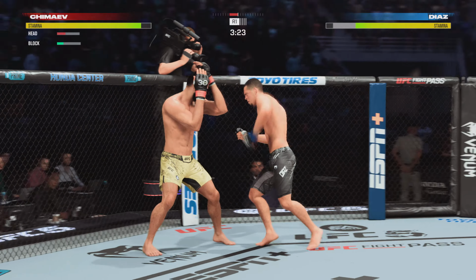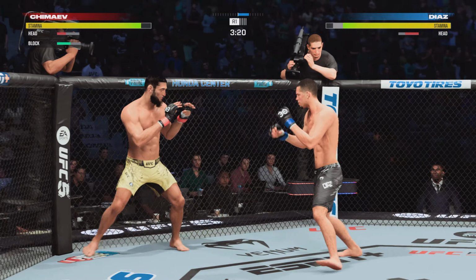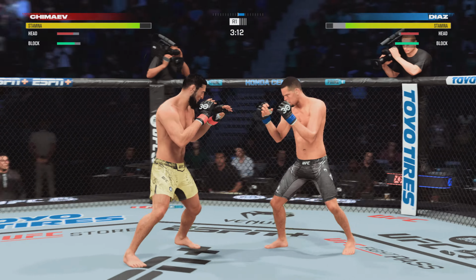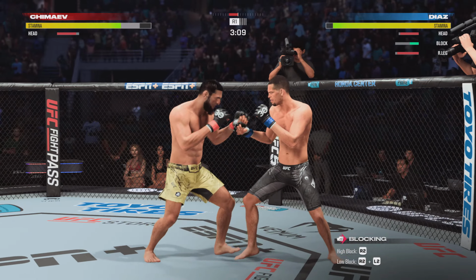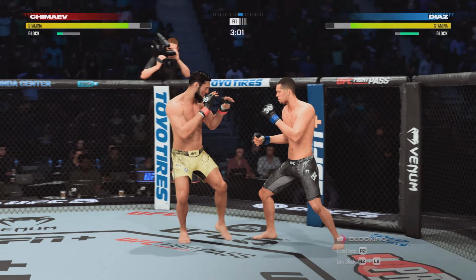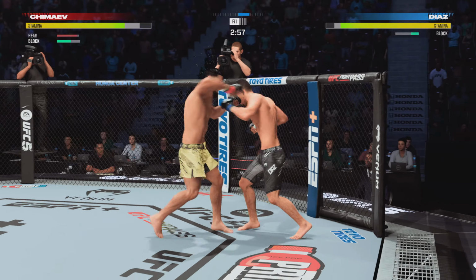Nate Diaz presses forward and lands here, DC. You know, this is a pressure style and a pace that he can certainly keep up for 15 full minutes if needed. Nice job there to minimize damage. We march on, 3 minutes to go.